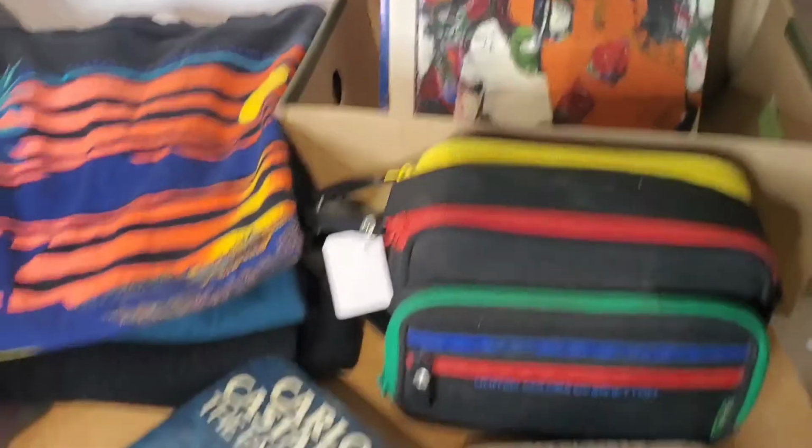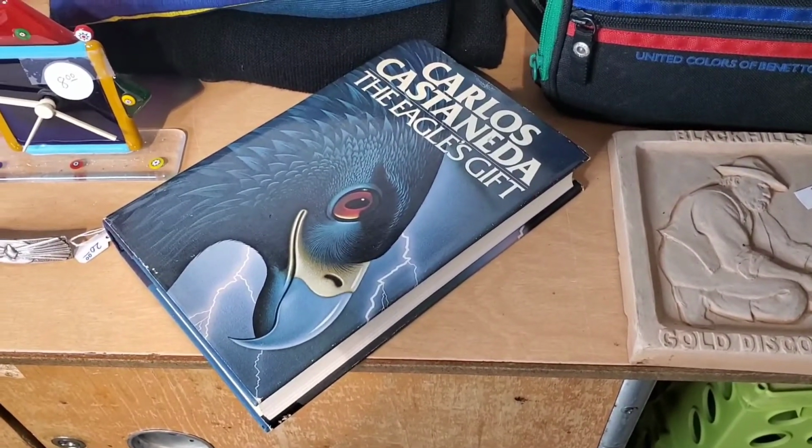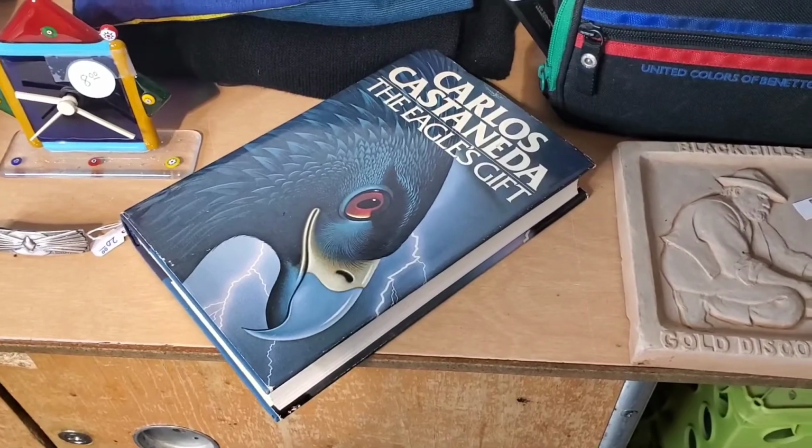And last thing, I got this book, Carlos Castaneda, New Mexico writer, I believe. The Eagle's Gift. This is a part of 4 books.